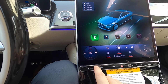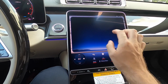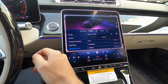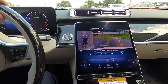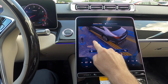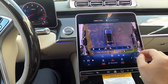Dynamic modes start with Eco, Comfort, Sport, Sport Plus, and Individual, which you can tailor to your own liking for the suspension, the steering response, the drive, to make it as dynamic as you like. Put it into reverse, 360-degree reverse camera, full trajectory for the front and the rear. Multiple camera icons. Also the 3D view, which you can slide around to see any imperfections around the vehicle. And you can do it at a higher view.